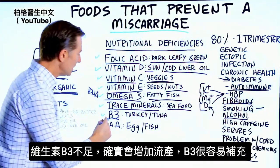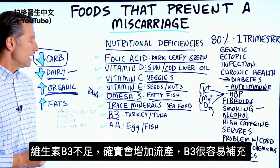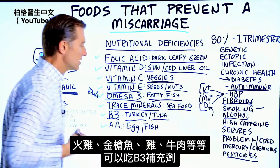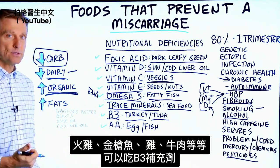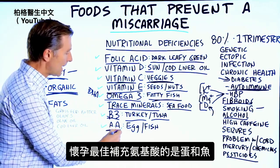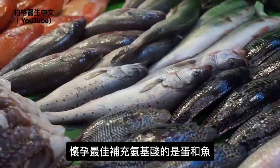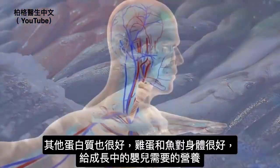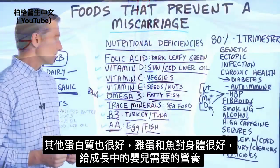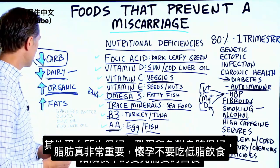A vitamin B3 deficiency can really increase your risk for getting a miscarriage. It's very easy to get B3. You can get it from turkey, tuna, chicken, beef. It's in a lot of foods, but you may want to take this as an extra supplement. And the best amino acids to take if you're pregnant would be eggs and fish. Now, there's other proteins that are good too, but these are very usable by your body to give the growing baby everything that it needs to develop correctly.